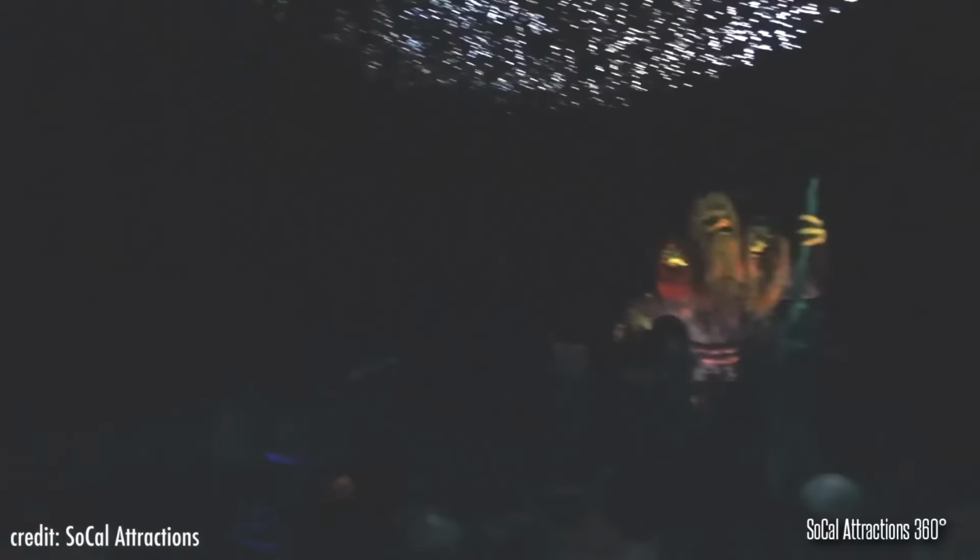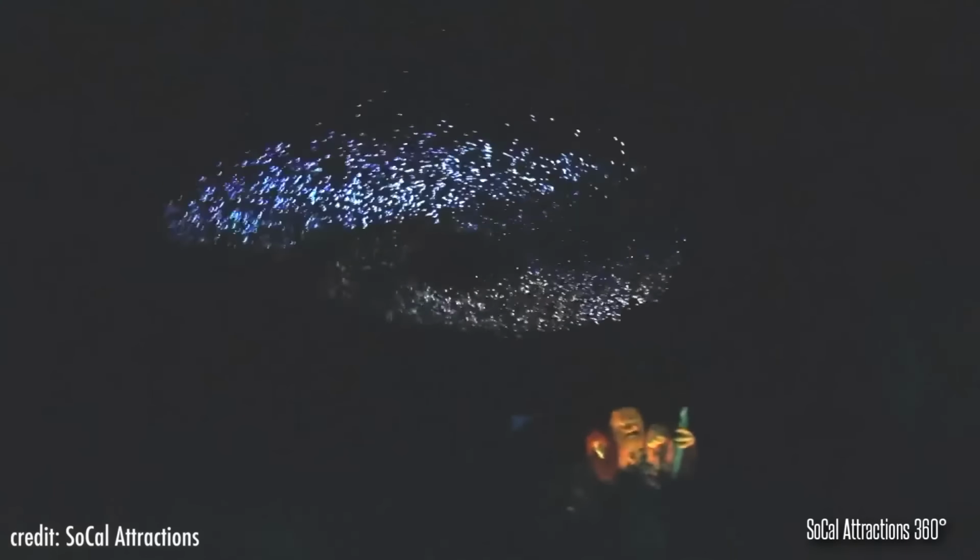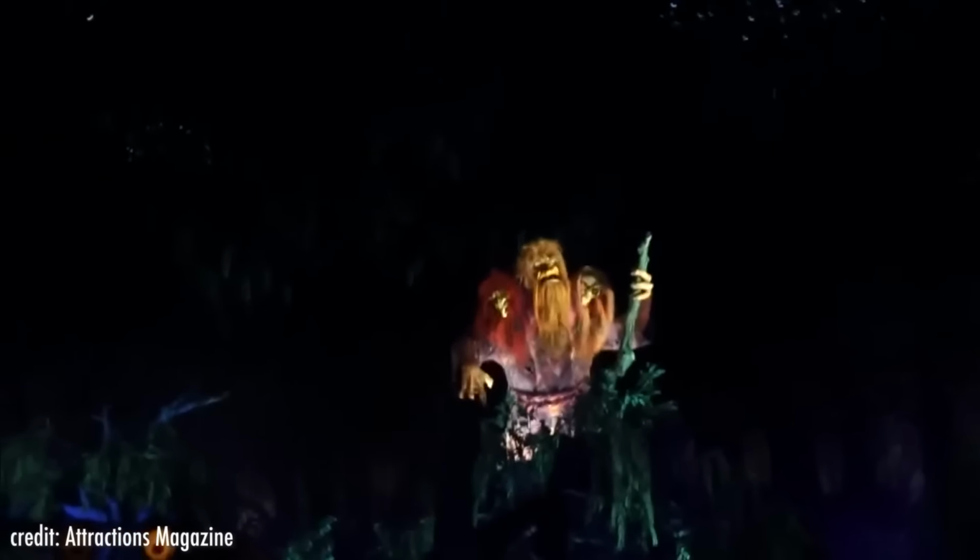One of these was a large three-headed troll that became angered by our intrusion into troll country and proceeded to cast a spell, banishing us from the swamp. While this huge troll was pretty intimidating, we find that the creepiest animatronic in this scene was a submerged creature we could find in front of the boat.